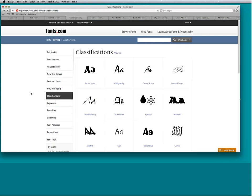So these are ways that I think we've kind of improved upon in the way that you can browse the site, but those same methodologies did exist on Fonts.com. One thing that's a nice new feature is just the visibility of the more popular families on Fonts.com.